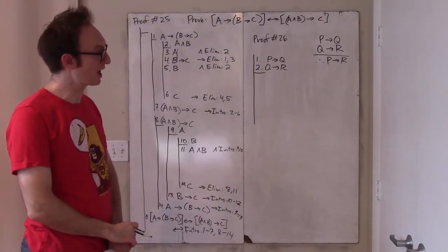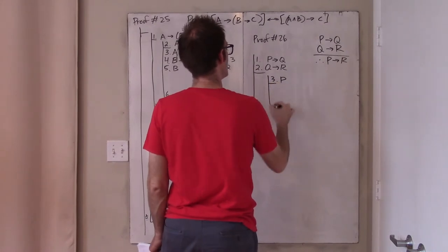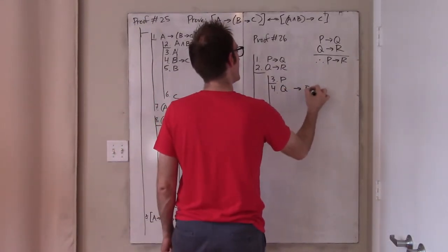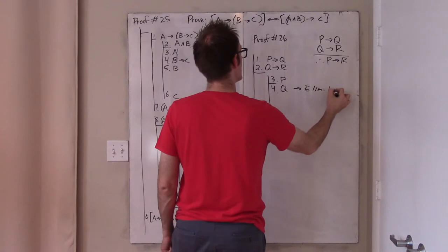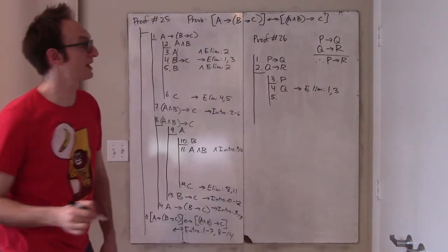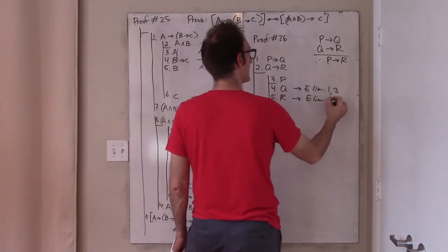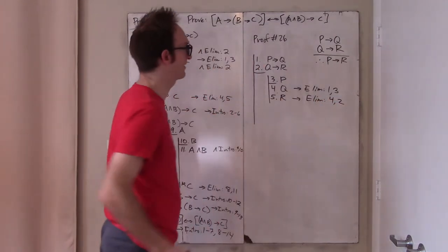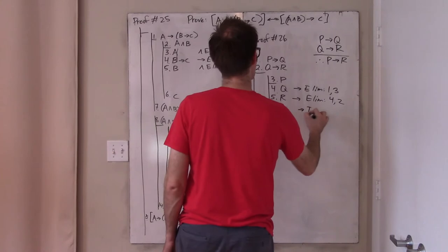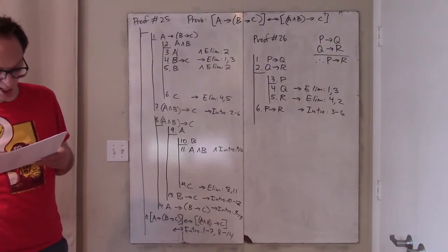I assume P arrow Q and Q arrow R. What am I trying to prove? I'm trying to prove P arrow R, so I hope to assume P and get R. I'll get that right away, because P together with line 1 will give me Q, arrow elim 1, 3. And then Q together with line 2 will just give me R. So this is arrow elim 4 and 2. And sure enough, I just proved if P then R. Reason: arrow intro 3 through 5. Okay, good.